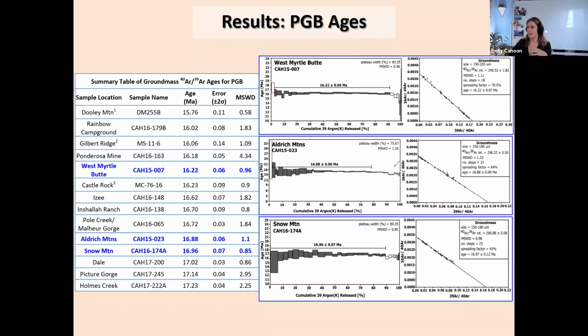And of those 14 ages, I'm only going to highlight 3 here. And of course, I'll be honest, I'm highlighting the best ones. So of these 14, there are 3 that I show here, and these are age spectra, age plateaus from argon-argon work. And I have 16.22, 16.88, 16.96, and these are all pretty good plateaus.